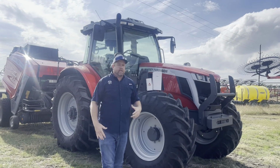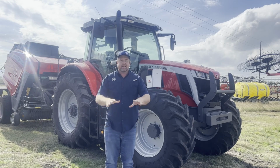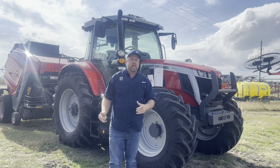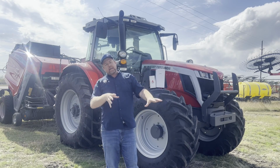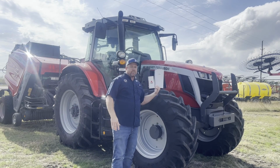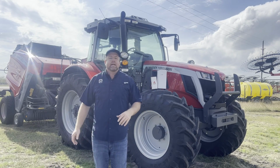If you're in the market for a tractor, buy it now before the end of the year. It really does make sense. Maybe you're like, I'm buying in the spring. Order it now, put it in a retail order, put your name on it. You can lock in the discount. You're still getting the MF Care all in one. You can lock that in for May of next year.